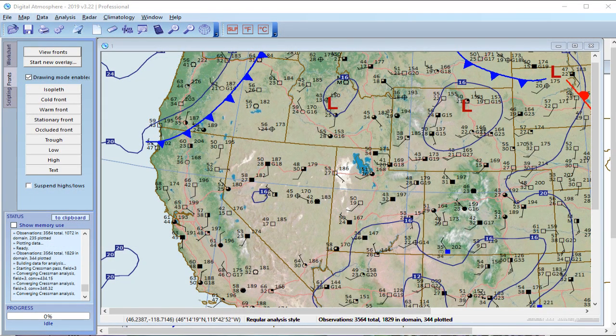This is the program I'm using. It's Digital Atmosphere. As many of you may know, this is a program that I wrote, and it is available for download at weathergraphics.com/DA. I think it's DA or... yeah, just go to weathergraphics.com and you can find it on there.